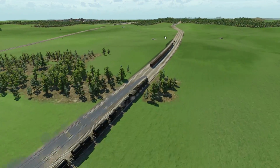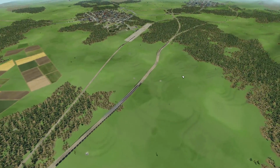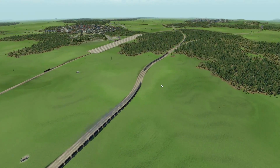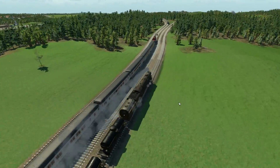There's a lot of traffic on the lines. What's up with all the traffic? I have no idea. That's something we're going to have to check when we go back. Why is there so much traffic?